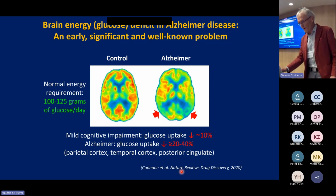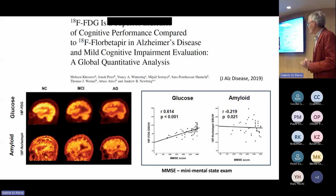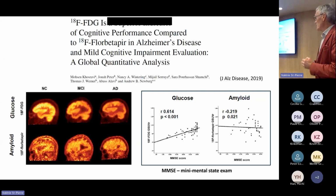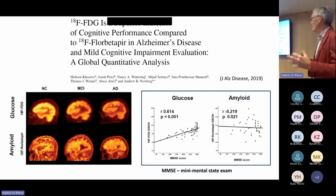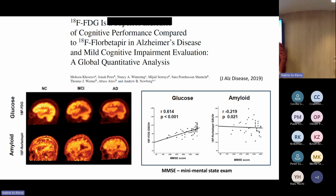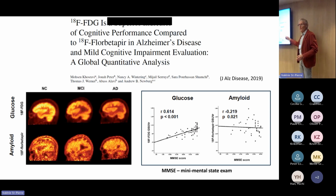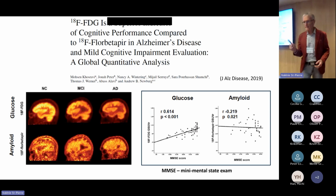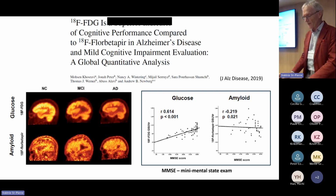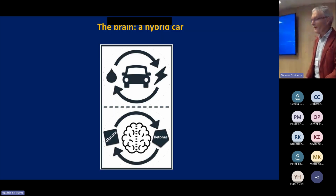It's been well known for a long time. And there's been so much interest in the amyloid story, the presence of amyloid, the defining feature, if you will. But the fact of the matter remains that the uptake of FDG or glucose by the brain is better correlated with the cognitive performance of the individual than is amyloid. So correcting amyloid does not necessarily improve cognition. And that's one of the reasons why we've continued to work so much on this.